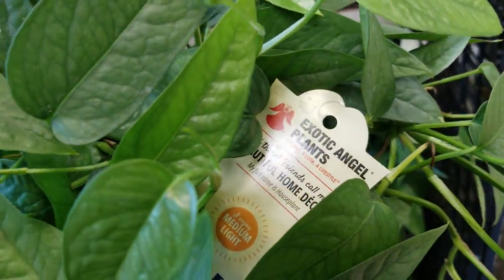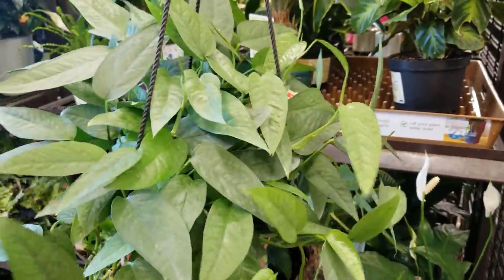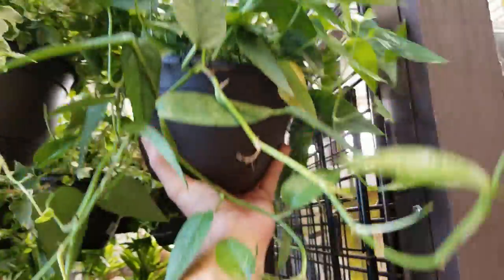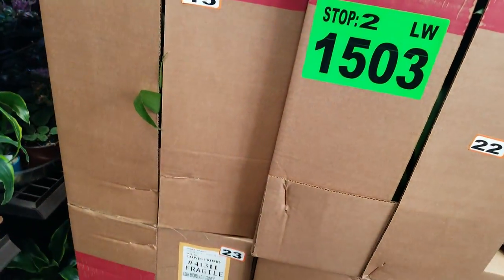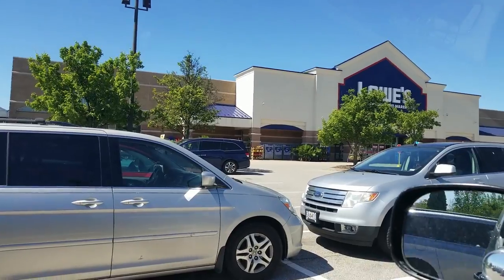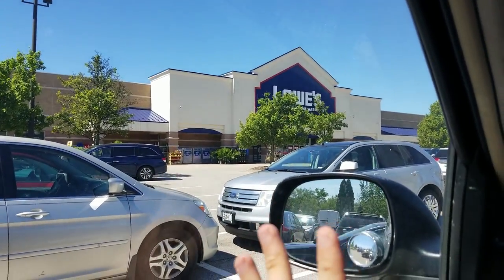Ooh, Saber Blue Pothos, aka beautiful home decor. Can't get a label on them still, but pretty. This one looks really nice, doesn't it? Oh, I got here just in time for plants. Yeah, nope, no pots. And those majesty palms were like $35. They're only 3.5 feet tall.